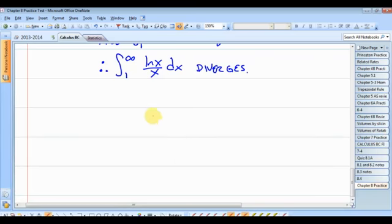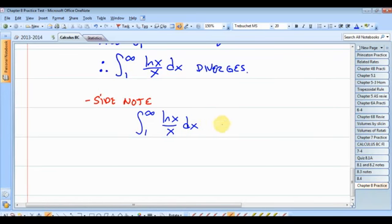Let's take a look at that side note. Totally unnecessary, but you know, we're doing math here. The integral from 1 to infinity of natural log of x over x dx. That's equal to, well, let's take a look at the antiderivative first. The antiderivative of natural log x over x dx.